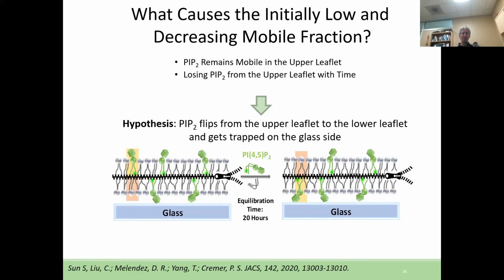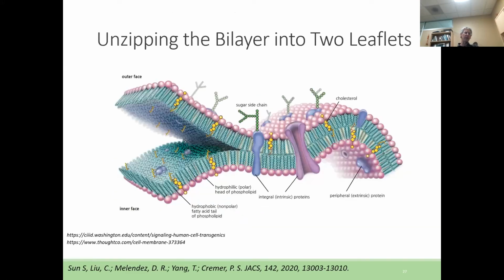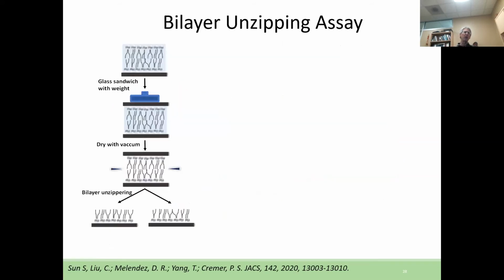The inspiration for this came from microtoming experiments that go back to the 1960s and 70s. Even with a cell membrane, when you microtome things and split them into pieces, you can sometimes see that the bilayer will split apart at the alkyl chain, at the hydrocarbon region, because those are only being held together by van der Waals forces. So Simu Sun argued that she should be able to do the same thing with our assay.